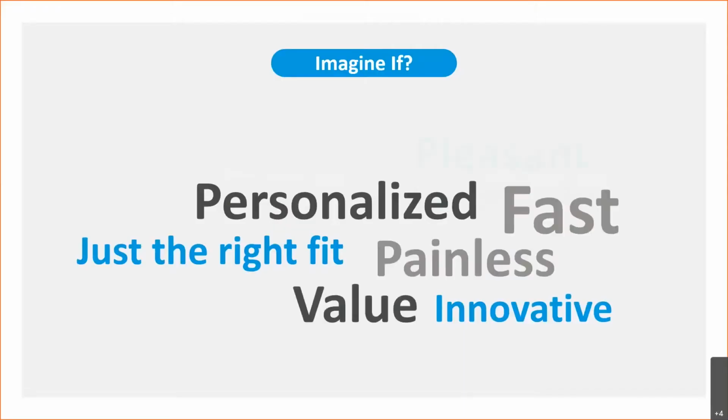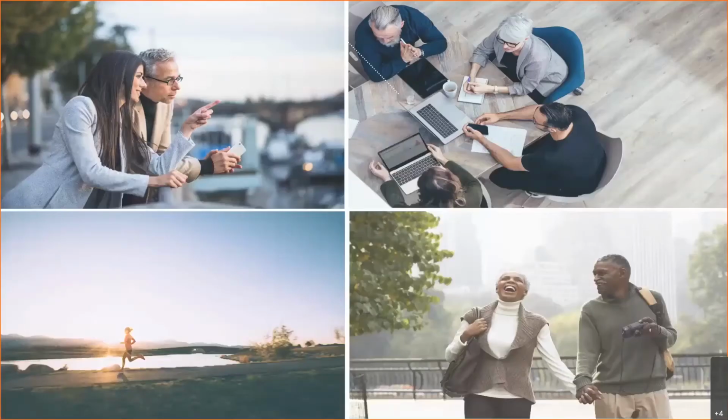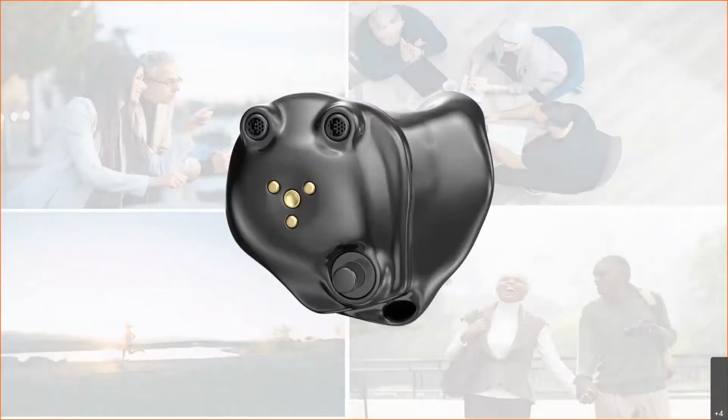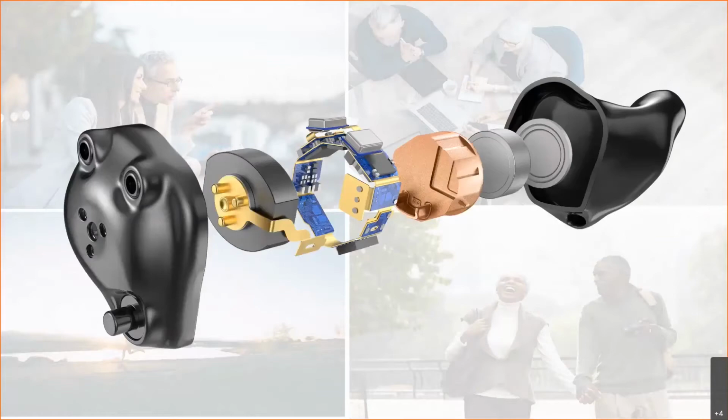So you can imagine, if you will, a custom product that could be packed with performance that can match that of a standard product, that of a RIC device, a level of quality that our patients deserve, and a fitting experience that's positive and personalized to the user. And we can meet all of those requests as well as offer rechargeability and direct to smartphone connectivity, all in a beautifully designed custom form factor that your patients will really want to wear.